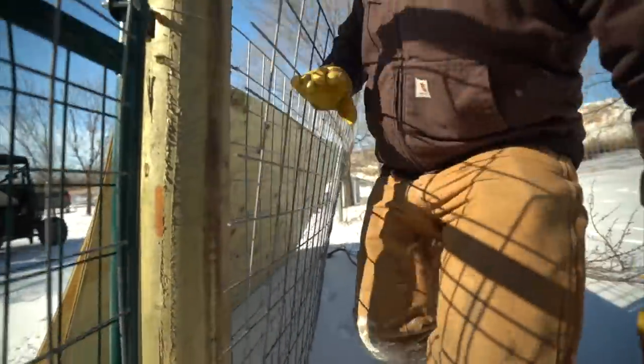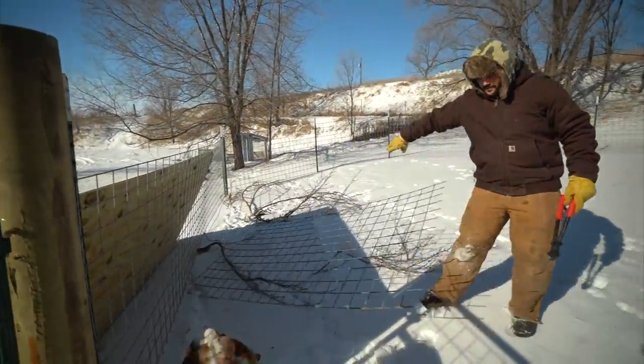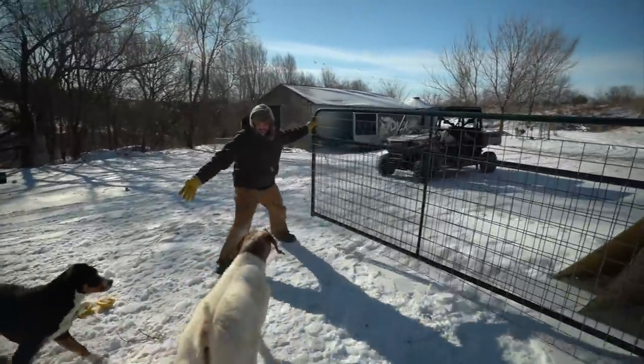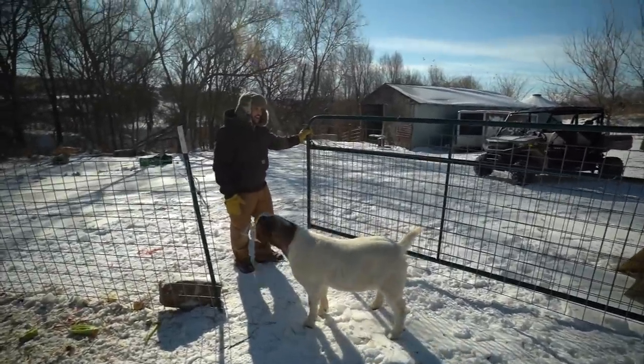There we go. Look at that. That worked pretty good. Now we've got another panel in case we need it for something. But now let's test this gate and see if it's any better. Oh yeah! Oh shoot, Dale, get back. Get back. Hey. See, now we can open it way up.